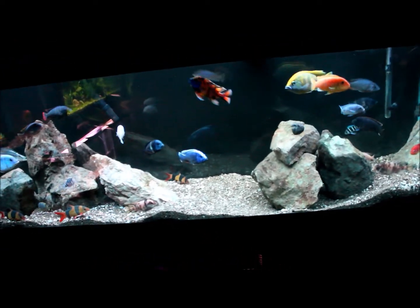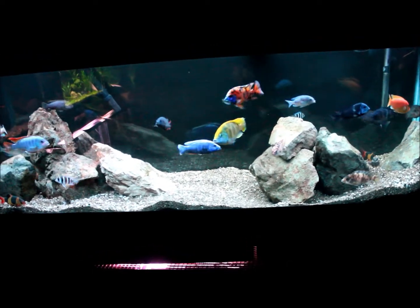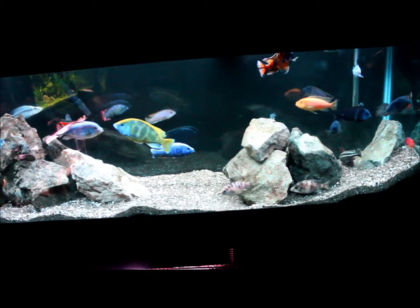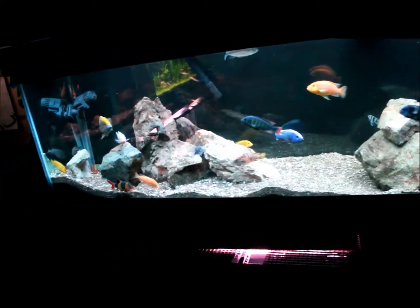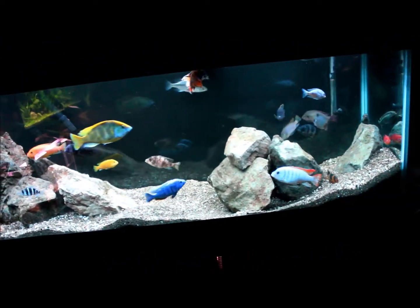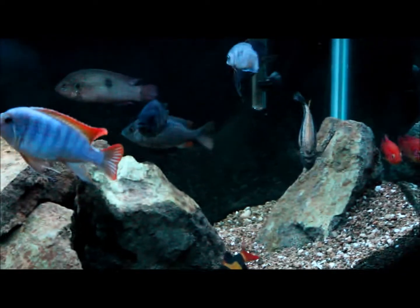Now maybe 3 or 4 years ago, when I went to the local fish store, I chose either 5 or 7 fish. I think out of those two numbers, I'm going with 7. Now 3 years later, one of those 7 fish is still with me, still kicking it and looking awesome. And that fish is none other than my female Melanochromis Auratus cichlid.